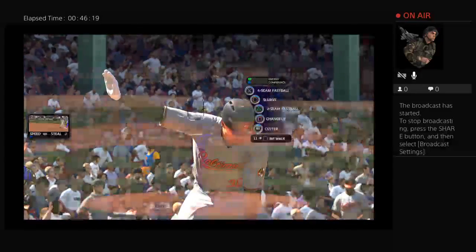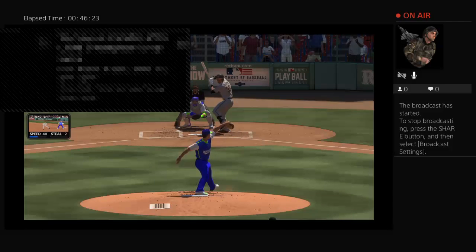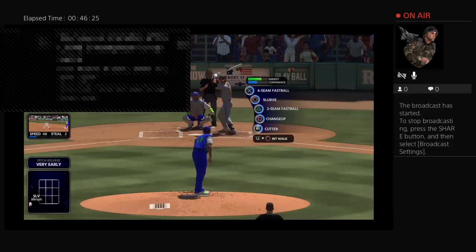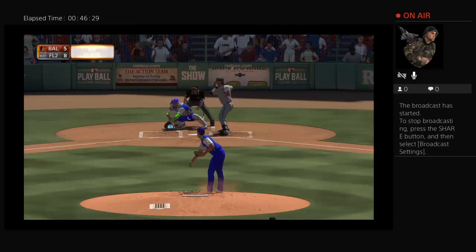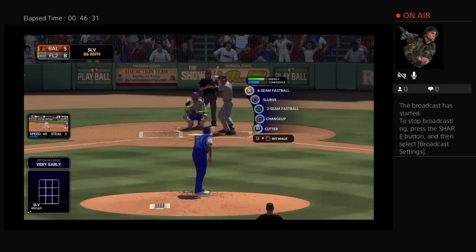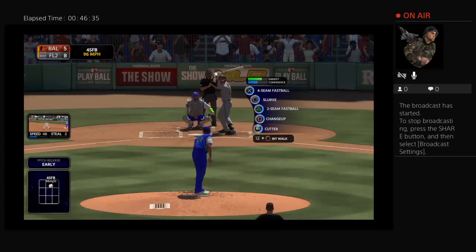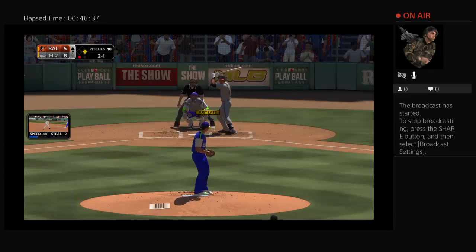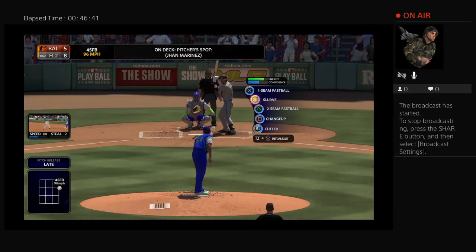So stepping in, Caleb Joseph. He went down on strikes last time up. First pitch of the at-bat on its way. Missed with a breaking ball. And a slurve, but this is in the dirt for a ball. Well, you can see what he's trying to do right there. Double play situation. Two balls down in the zone, trying to get that ground ball. Didn't get him to bite at either one.